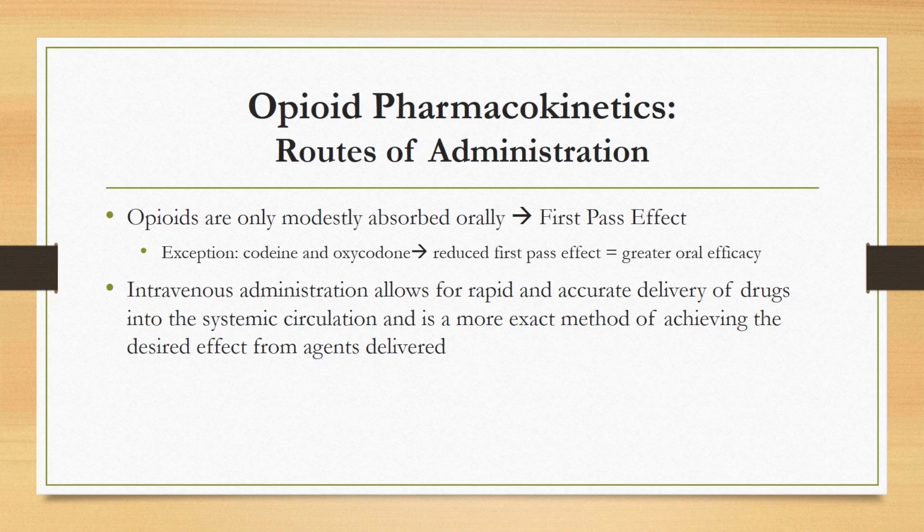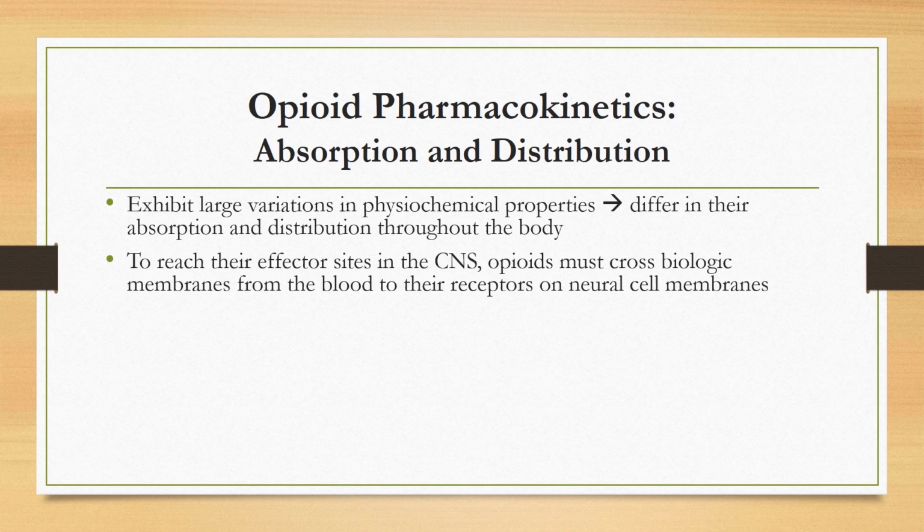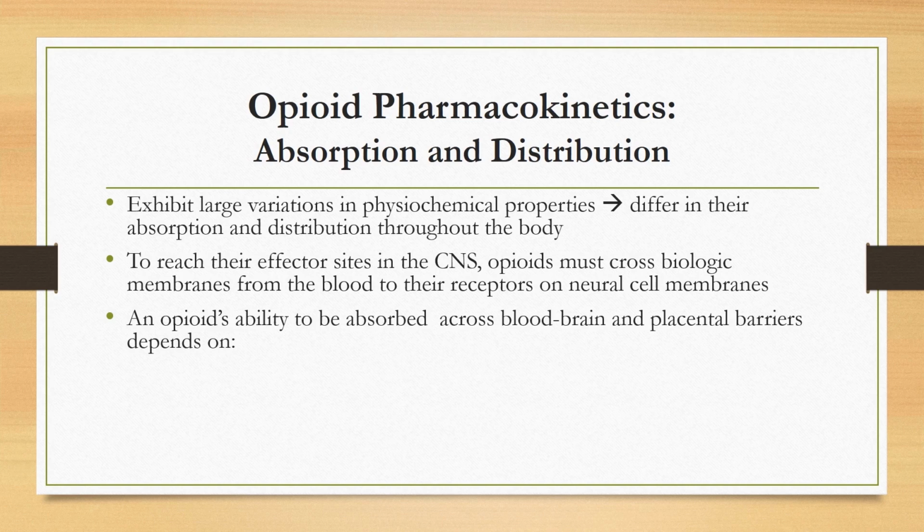Opioids exhibit large variations in their physicochemical properties, which are what influence their pharmacokinetics, and they therefore differ in their absorption and distribution in the body. In order to reach their effector sites in the central nervous system, opioids must cross biologic membranes from the blood to their receptors on neural cell membranes. An opioid's ability to cross such biologic barriers at the blood-brain barrier and placental barrier to reach effector sites depends on the drug's molecular size, degree of ionization, lipid solubility, and protein binding.